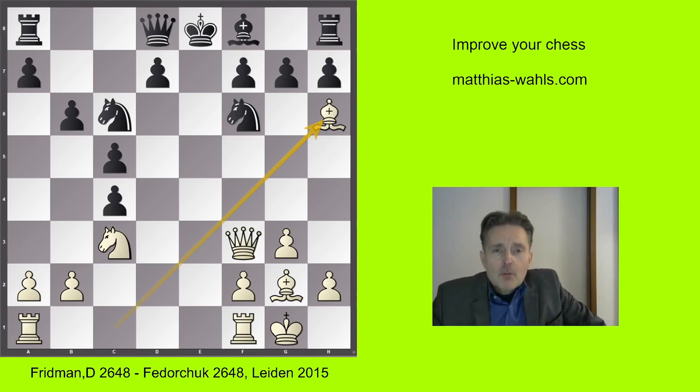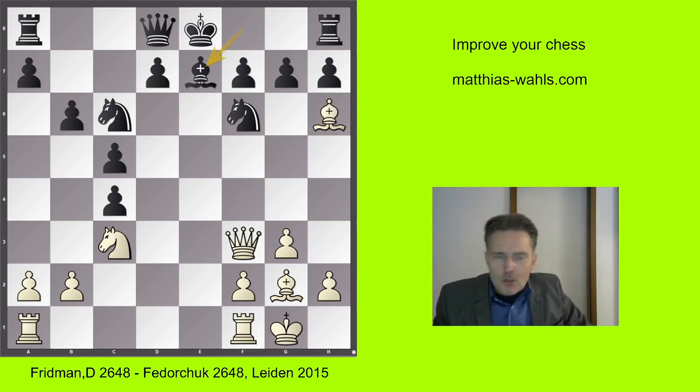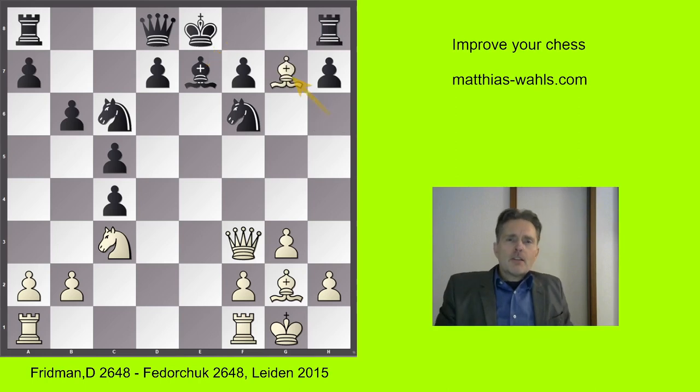In the game he took the bishop, which of course is the natural or critical response if you put the bishop there for the taking. Before we continue with the game, let's have a look at the alternatives. Bishop e7 is actually a good move here. Black doesn't have a great choice, so bishop e7, bishop takes g7, rook g8.